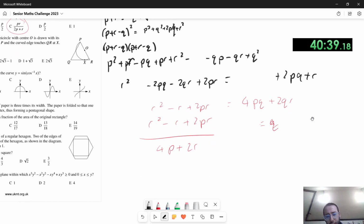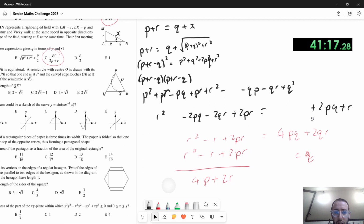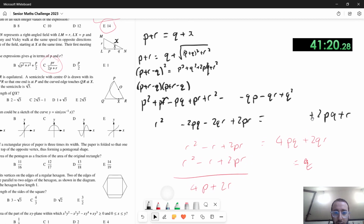Can I simplify this? I want to be able to factor the two, doesn't go anywhere. I don't know how to factorize that. Even if I complete the square, R minus, no, oh wait, I have P plus R equals Q plus X, does that help me? Nope.